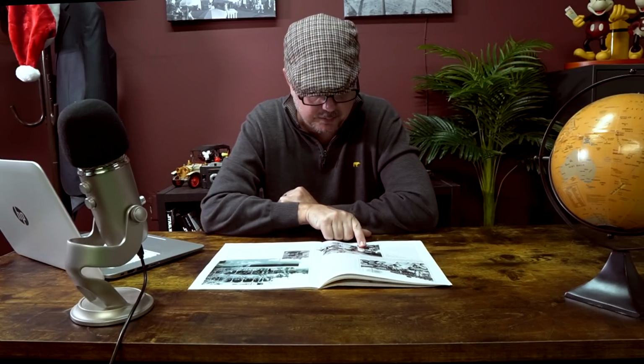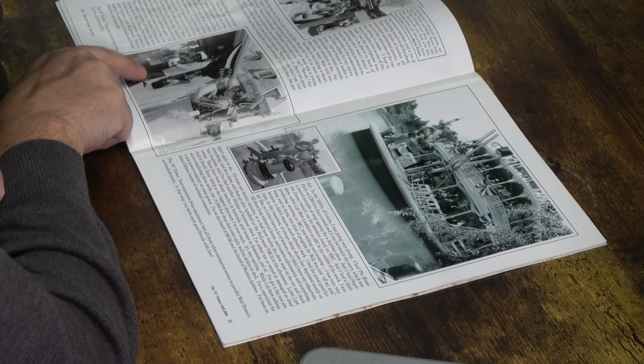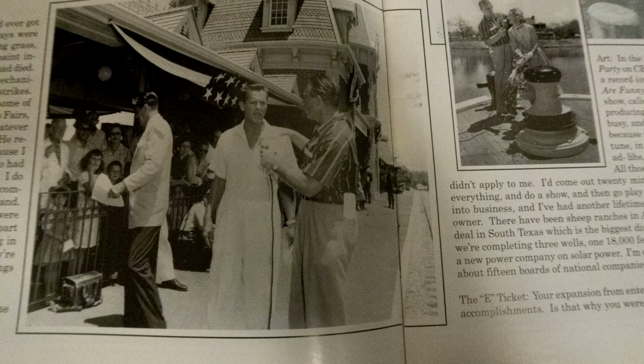There he is again. That's Ronald Reagan right there. That looks like the Main Street Station. Art Linkletter again, and Bob Cummings. This is them at Frontierland. They had the opening day moved from land to land.